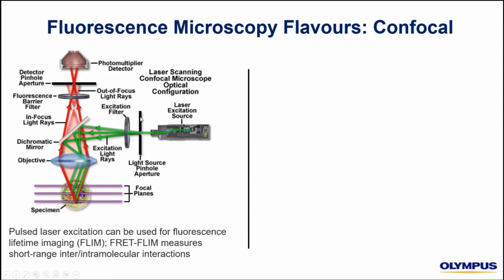But we do have this pinhole aperture here in front of the light source, and a second pinhole aperture here in front of the detector. What these two pinholes do is they allow us to exclude out of focus light rays. You can see here, out of focus light rays don't actually get through the pinhole. Only light rays that are in focus get through that pinhole and onto the detector. That way we can get a lot cleaner images from our samples.